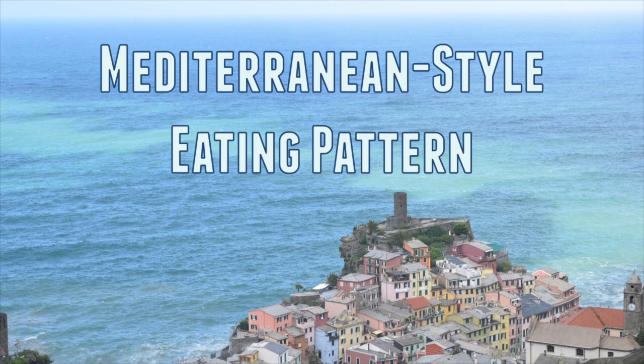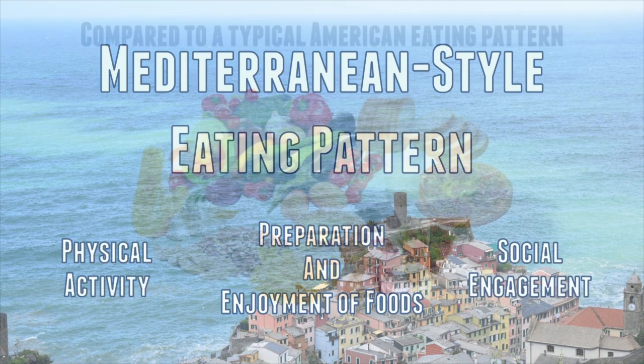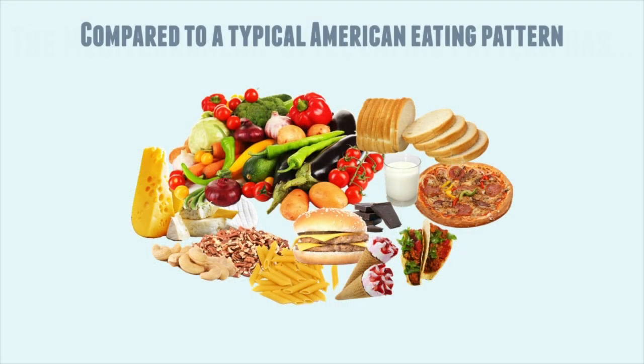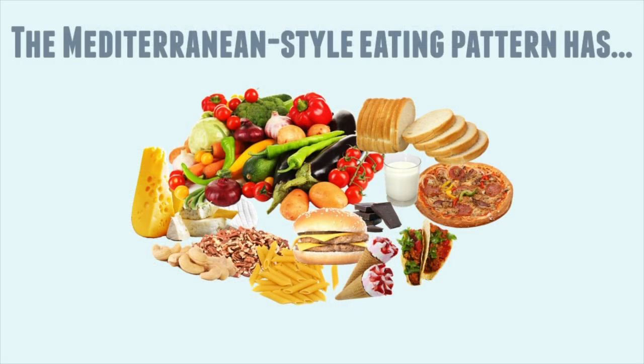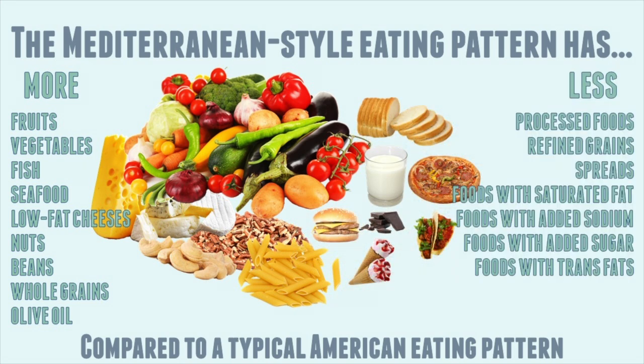This eating pattern is a lifestyle that includes the preparation and enjoyment of foods, physical activity, and social engagement. Compared to a typical American eating pattern, the Mediterranean-style eating pattern has more fruits, vegetables, fish, seafood, low-fat cheeses, nuts, beans, whole grains, and olive oil. Typically, it also has less processed foods, refined grains, spreads, foods with saturated fat, added sodium, added sugar, and trans fats.